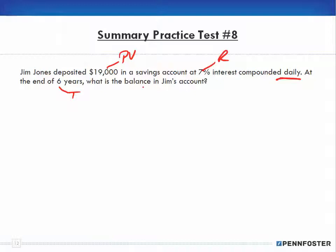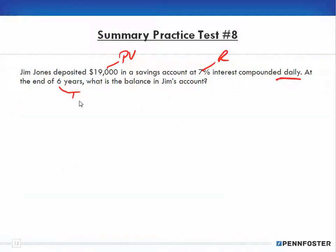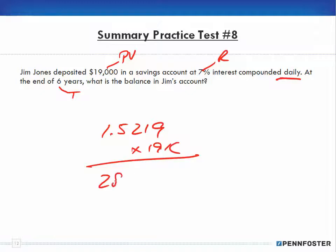This is the first time that we're doing a problem with compounded daily, and if we jump up to the interest on a dollar compounded daily chart, we see that we have 7% and 6 years, and our factor is 1.5219. So we take the 1.5219 and multiply it by the 19,000, and we end up with $28,916.10. That's what he'll have in his account at the end of 6 years.